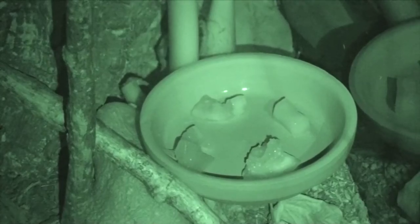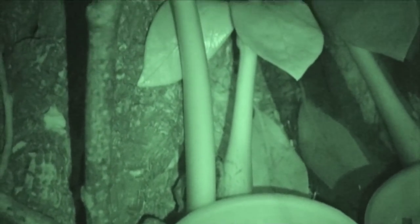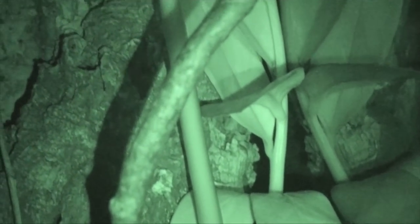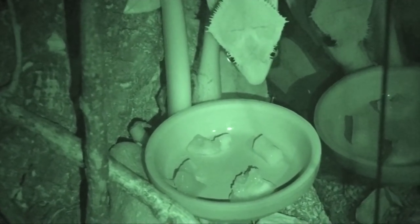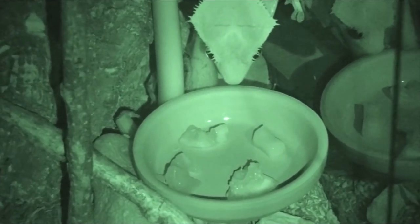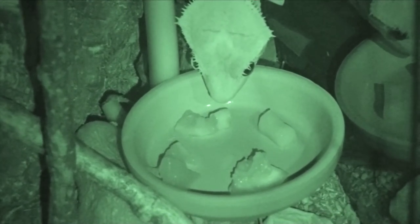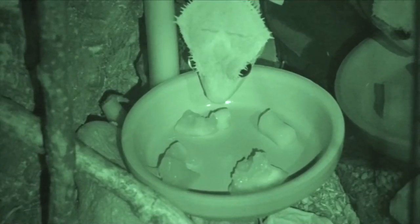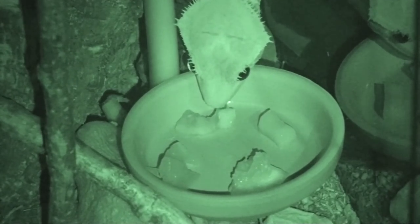Here she comes. You can see that her tongue keeps licking the air as she picks up on the scent of her fruit. Steady. Steady. Alright, you guys better have commented which one you think is gonna win. Here we go, the moment of truth. She's checking them all out. And it looks like she's going for the banana first here.